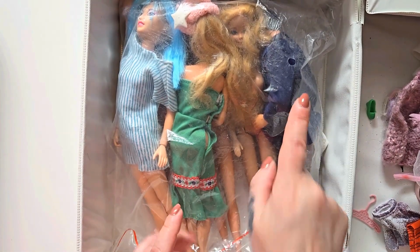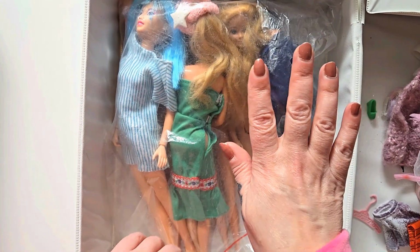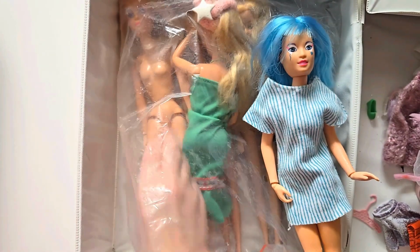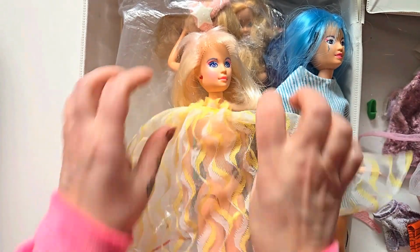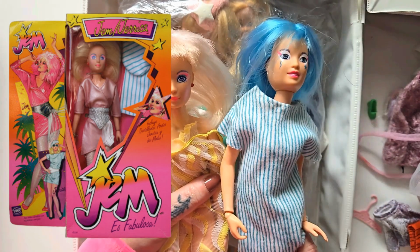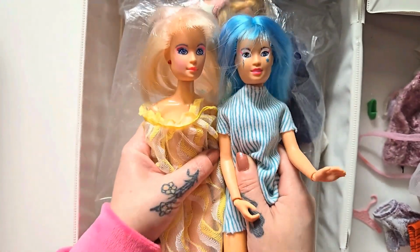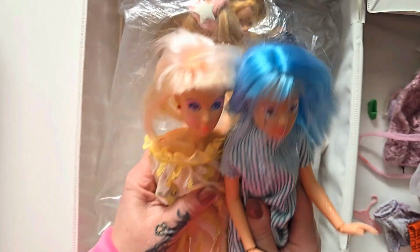Okay, let's move on to the Barbies. And I see a Ken here, so let's save him for last. But you guys, who is this? Do you know who this is? And oh my goodness, pardon the nakedness here, but this is Jem, and this is Aja. Are you freaking kidding me? I so wanted these when I was little, and I have them and they are now mine.